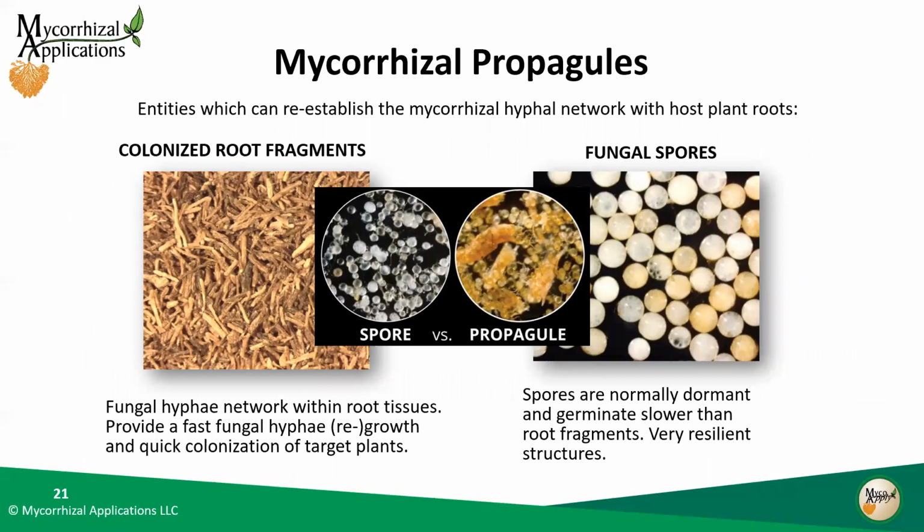The next important thing to understand beyond diversity within your product is what type of, if any, propagules it claims. Some products are spore only. Our products contain propagules. Propagules are both colonized root fragments and fungal spores. The short answer to this is a fungal hyphal network or colonized root fragments can colonize your plant very quickly and very effectively, allowing you to see the benefits of the mycorrhizae in 8 weeks or less.